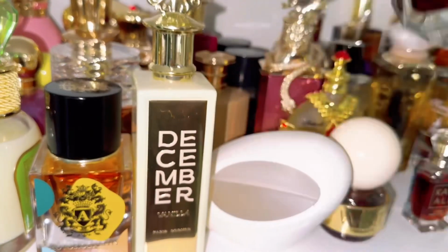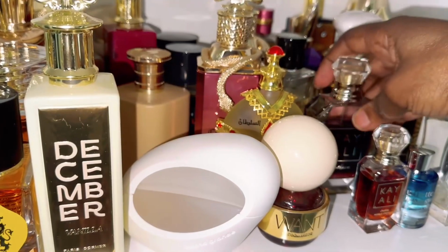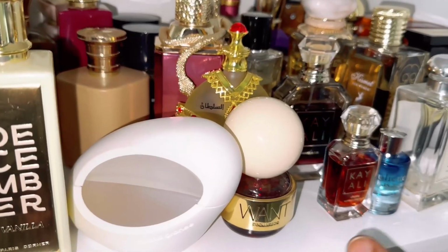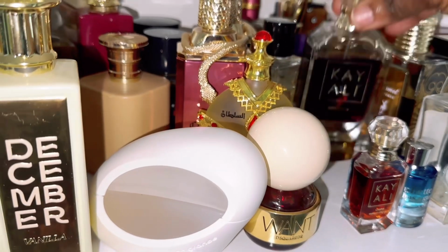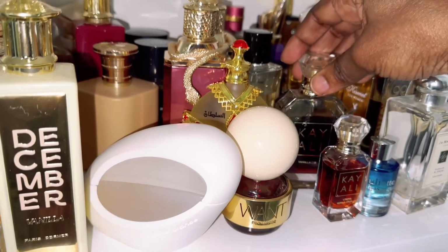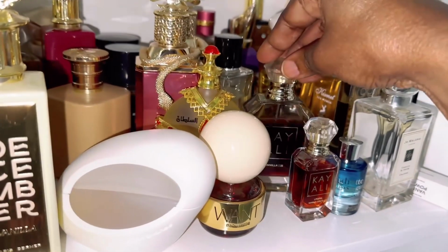However, it still has projection issues. This one is one that the wearer enjoys more than the people around them. You're going to be wrapped up in a beautiful, sweet, yummy scent, and it's also great for layering any of the Kayali fragrances as well as any fragrance in your collection.